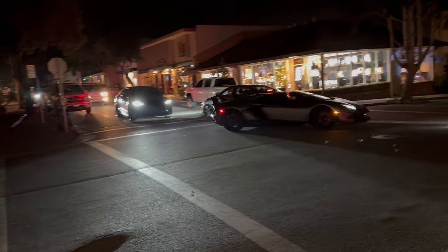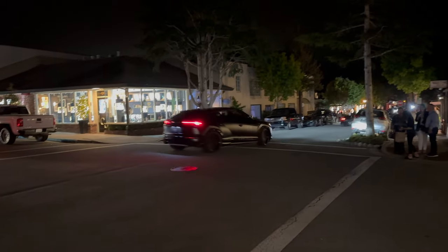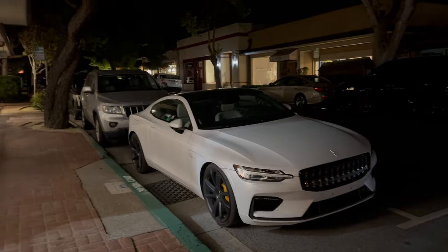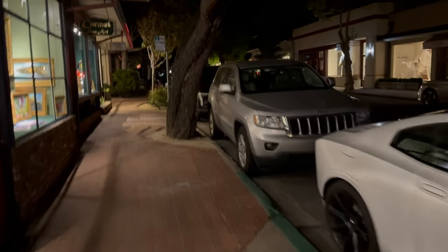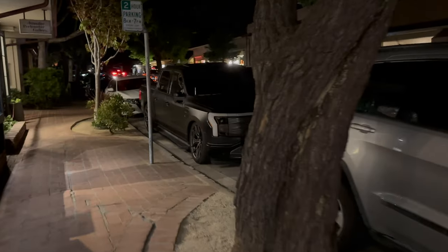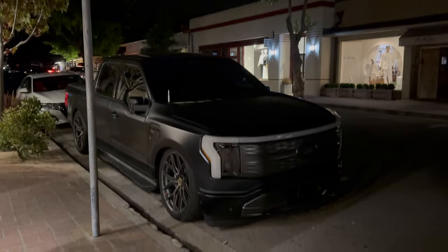We have a Aventador Roadster, Urus. Oh my god. It's complete craziness going on here. The crackle tune. Anyway, we've parked up the Polestar. Probably should have gotten a little closer to the curb there. But oh well, F-150 Lightning slammed over here. What the heck's going on with this? Aired out F-150 Lightning. Whoa, that looks freaking wild, doesn't it?